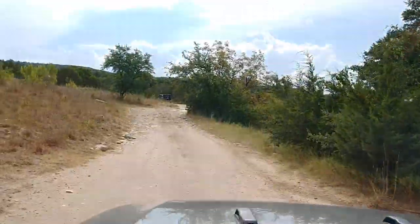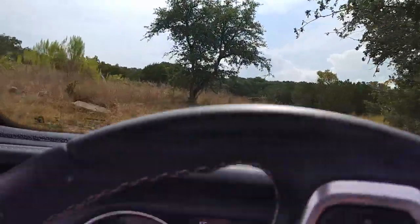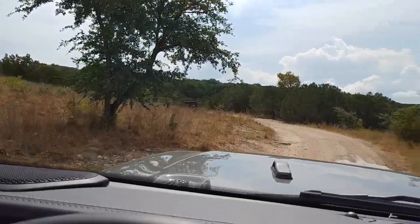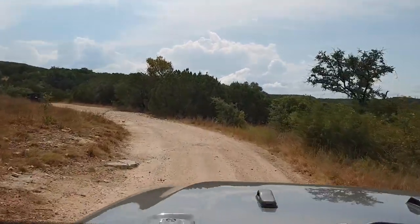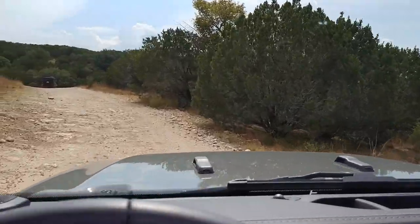This Jeep, though, this is about having fun. And we know that it's capable. Everyone here has a Jeep. This is basically like the best place in Texas, at least in the Austin area, for your Jeep, unless you have your own ranch.